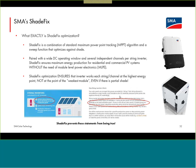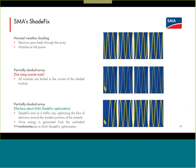So it is simply an optimization, an add-on feature to a standard maximum power point tracking algorithm, that in conditions of partial shade, the lower two rows here, can allow the inverter to decide if it makes sense, and that means: do we get more power by having the partially shaded parts of the module contribute voltage, but thereby limiting current in the rest of the string, or isolating the partially shaded parts of the string and allowing the unshaded parts to work at higher current.